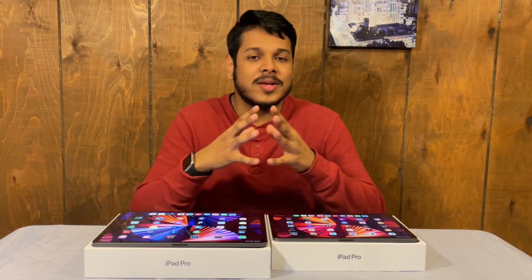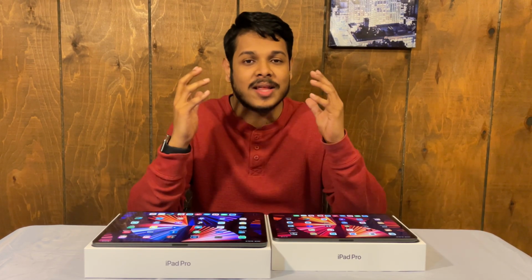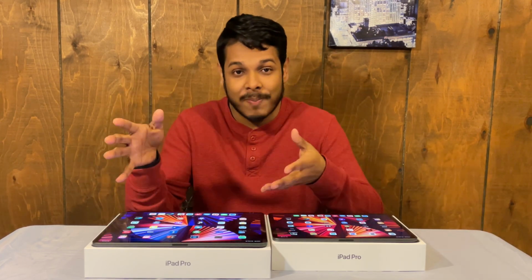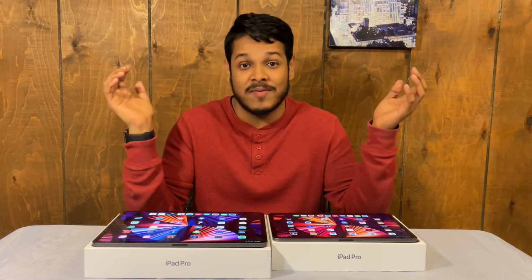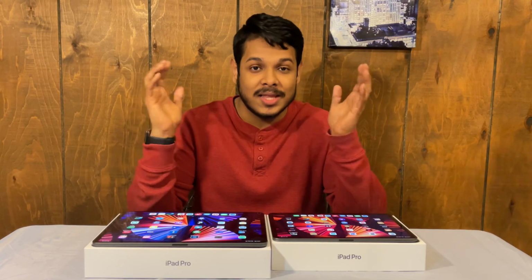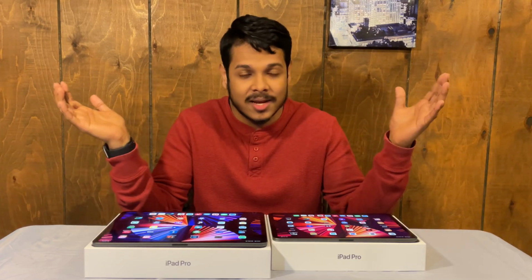When it comes to iPad OS, I feel like Apple can make so much more of a difference. Apple should just give us an option to boot Mac OS or iPad OS depending on what you need, because we do have the power. We have the M1, we have 16 gigs of RAM, so if we have that option, leave it up to the people to switch between iPad OS or Mac OS or whatever they need.